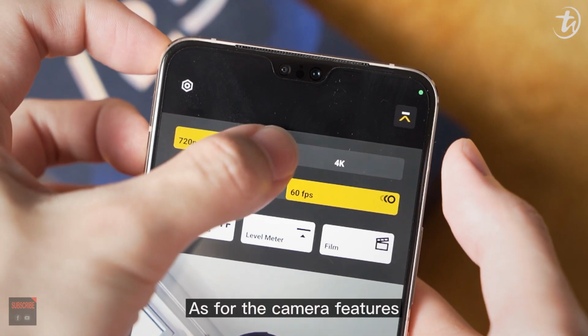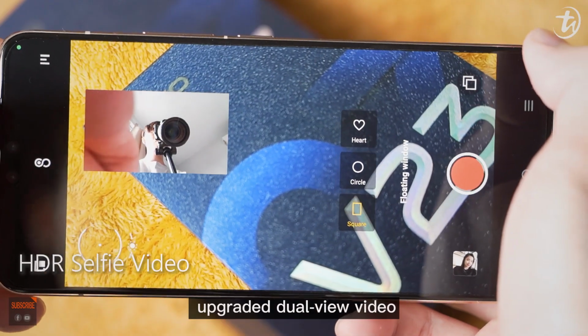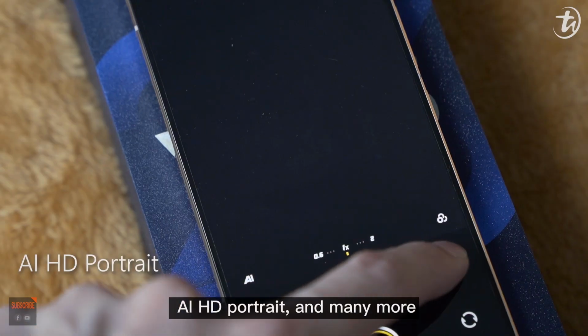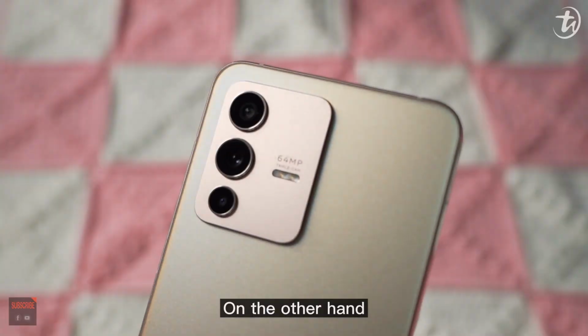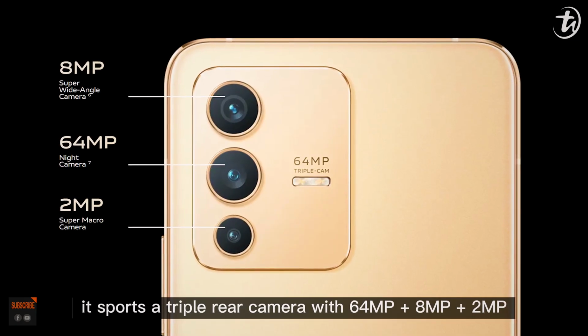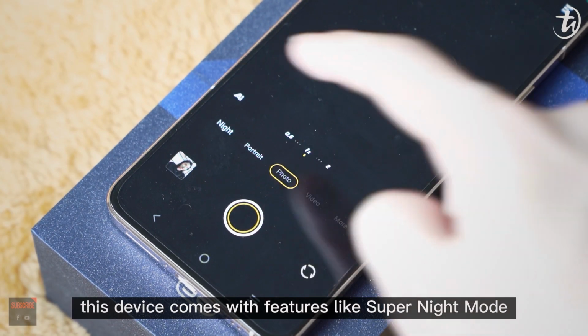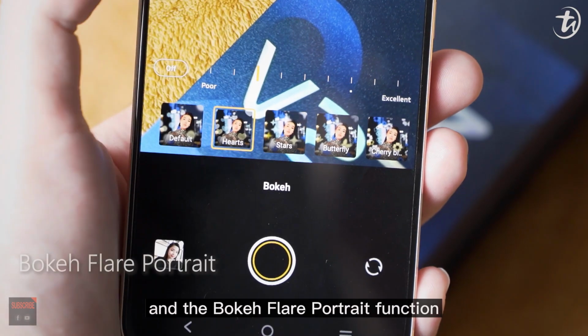As for the camera features, it supports 4K selfie video, HDR selfie video, upgraded dual view video, AI HD portrait, and many more. On the other hand, it's a triple rear camera with 64MP plus 8MP plus 2MP. And of course, this device comes with features like Super Night Mode and the bokeh flare portrait function.